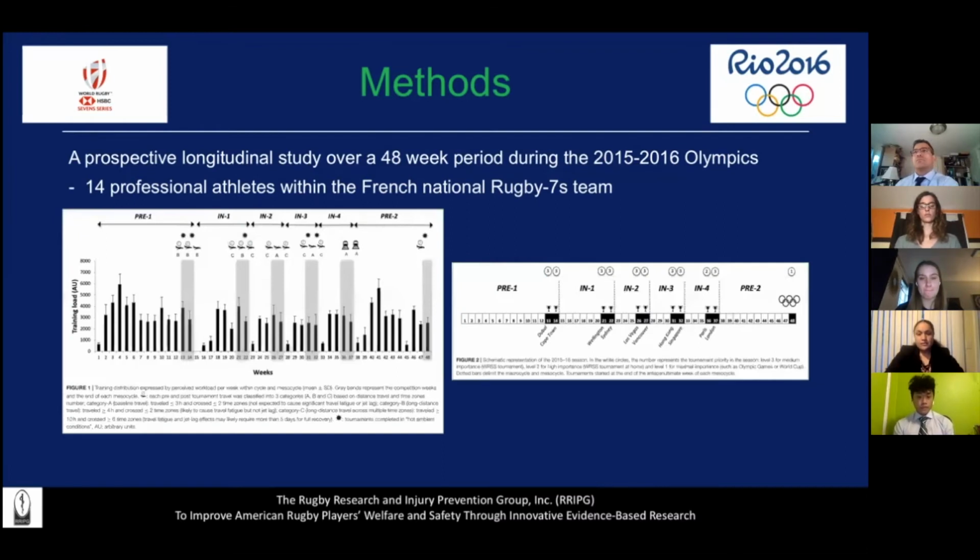So both of these figures show a schematic of the entire Olympic season, and as I mentioned before, it's broken down into 3 macrocycles, and the in-season is divided into 4 mesocycles. On the left-sided figure, you can see that training load is on the y-axis and the number of weeks is on the x-axis. And the shaded region just shows the end of each cycle. You can see that during the preseason, the training load was very high, and then it declined a little bit in the in-season and then rose again during the Olympic preparation phase.